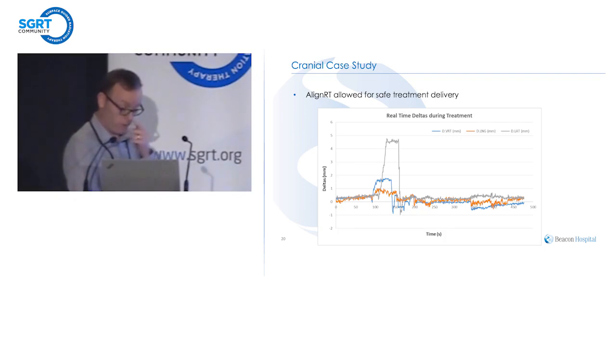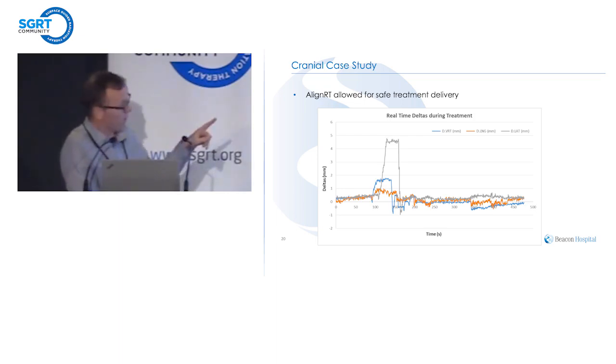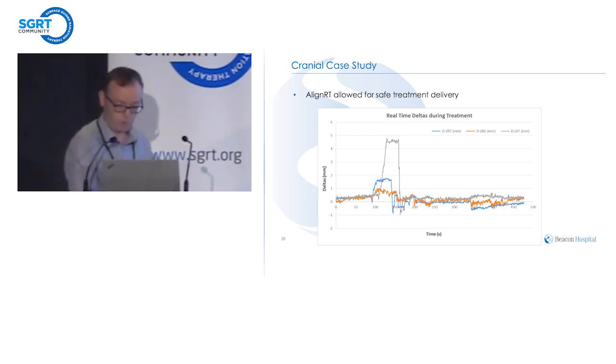And again, we treated her without any issues, really. So this is just a chart or a graph of her real-time deltas during treatment, and you can see for most of the treatment they're within plus or minus 1 millimeter of isocenter. Apart from that large jump there where I think she coughed or moved her head up, so we re-imaged at that point and had her set back up. But she maintained a very stable and very minimal patient movement throughout the treatment. So with using Align RT, we're able to safely deliver 2 treatment courses to this patient's brain, even though she had no mask.